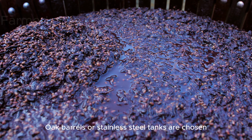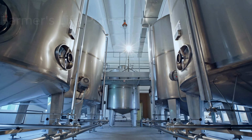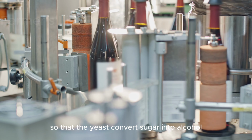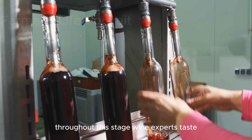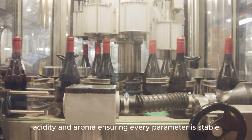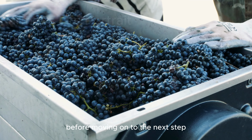Oak barrels or stainless steel tanks are chosen based on the wine style the producer aims for. Temperature, duration, and yeast proportions are finely tuned so that the yeast converts sugar into alcohol slowly and smoothly. Throughout this stage, wine experts taste, observe, and measure alcohol, acidity, and aroma, ensuring every parameter is stable before moving on to the next step.